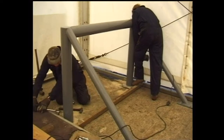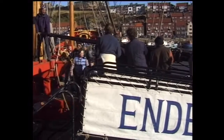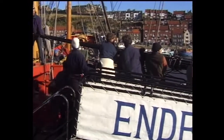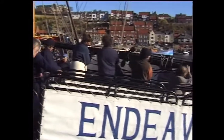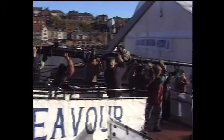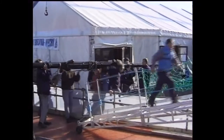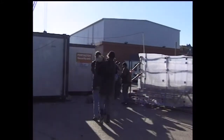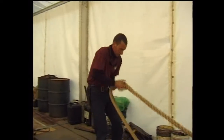In the sail loft, 2 posts are fitted. These will allow the new ropes to be stretched before being used. On the ship, the mizzen topsail has been unbent and the yard is being removed onto the quay. In the sail loft, Glenn, the ship's boatswain, lays out the rope that will be used to replace the gammoning at the front of the ship.